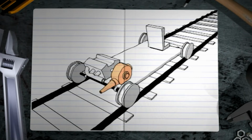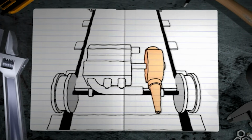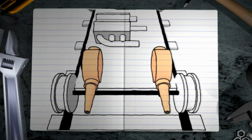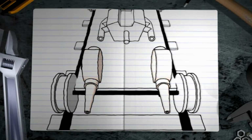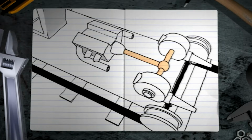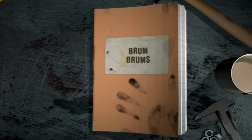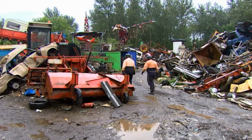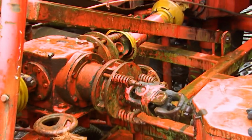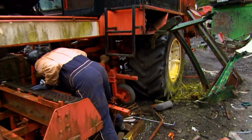With just the one pump, the Brum Brums could have used a transverse engine layout, a bit like a front-wheel drive car. But they can't resist the extra oomph 2 pumps will give. The problem is they now need a transfer box or differential to split the drive in 2. Yeah, look. Definitely what we need, Cliff. That 3-way transfer box is tailor-made to split the Brum Brums drive.